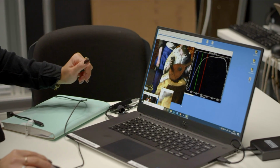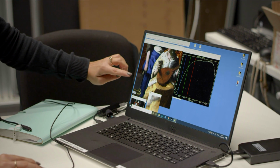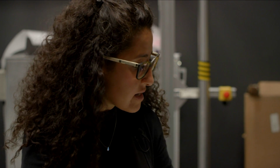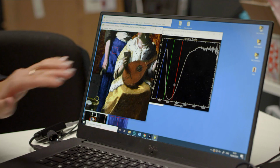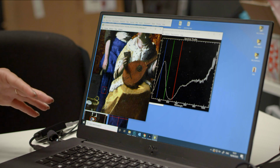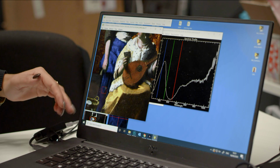I found very interesting a particular detail of this painting. The blue of the skirt seemed pretty similar by eye, but then looking at the chemical information, we found out that there is a difference between the two blues. Here we can see that this part is ultramarine, and this is the chemical spectra of the ultramarine. And then if we go on the lower part, it is actually a mixture of ultramarine and green earth, and we can see the difference in the chemical spectrum.